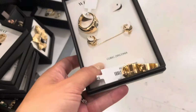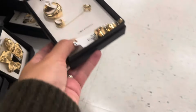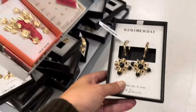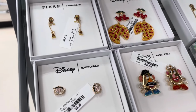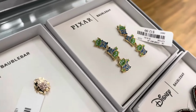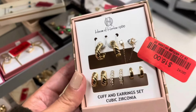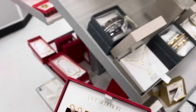Oh, here's the actual set. Oh, they keep coming off. It's like a two-piece or three-piece set. These are so cute. And they have the whole Disney set here. I know people were looking for these. Got red tags, $16. These are really cute too, $14.99. Dearly Jewels.